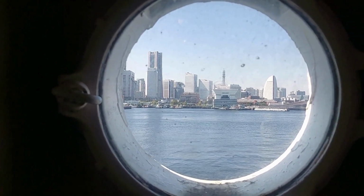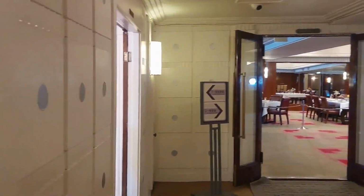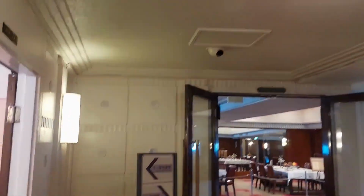That's actually kind of a nice view of the bay. Because this is an ocean liner and this is a nice section of the ship, its hallways are nice and wide, and I don't have to worry about bumping my head.